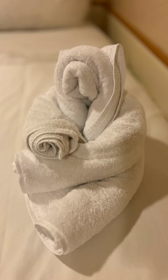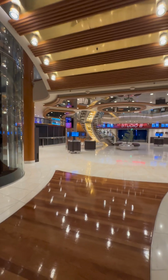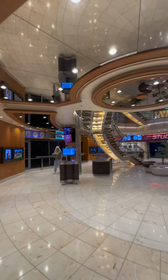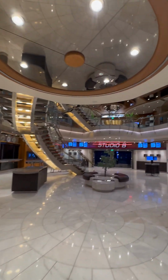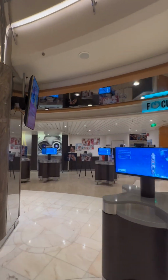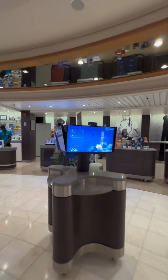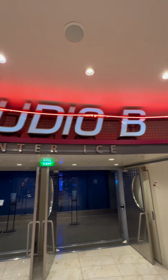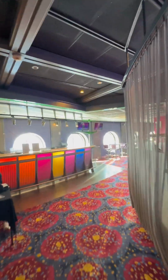Back in our stateroom, we had our towel animals all put together. So now let's take a tour of the ship. This is deck 3 aft. It is in the rear of the ship, and you have your focus photo gallery over here. This is where you can view all the photographs that were taken by the amazing photographers on board. Of all the cruise ships out there, Royal Caribbean does have the best picture packages available for the lowest price.